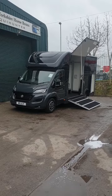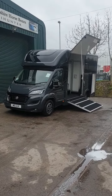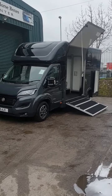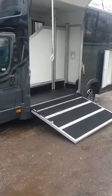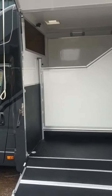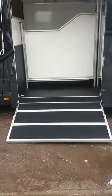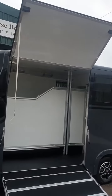We've got Dave at West Yorkshire Horseboxes, and this is a Fiat Ducato on a brand new chassis cab, automatic. The configuration of this box is a stallion layout. As you can see there, really heavy duty ramp with the heavy duty partitions, floor to ceiling, spring loaded. It's got a roof vent in there, CCTV, heavy duty matting, drainage holes, assisted ramp. As you can see, the top door goes well out of the way, so there's no spooking of the horses.